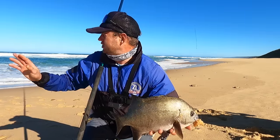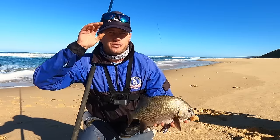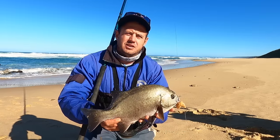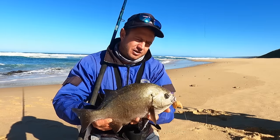Size is getting better. I just stopped here right next to this rock. Threw that bait like half a meter from the rock, just like a test throw, and I wanted to move on again. It wasn't long and I had the bite, so I think I'm gonna make another throw here. There you go.